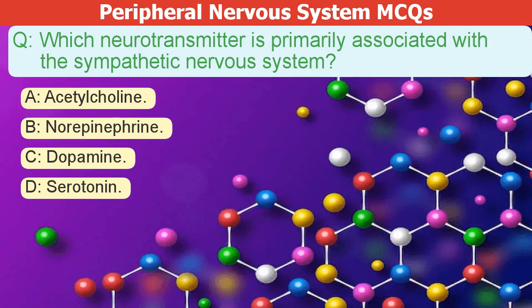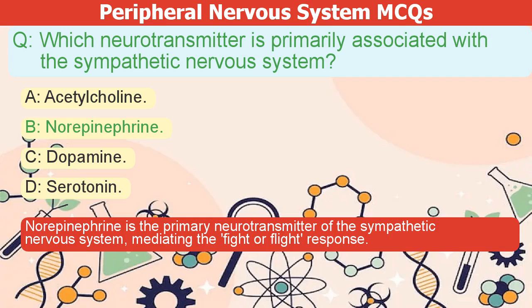Which neurotransmitter is primarily associated with the sympathetic nervous system? A. Acetylcholine. B. Norepinephrine. C. Dopamine. D. Serotonin. The correct answer is B. Norepinephrine is the primary neurotransmitter of the sympathetic nervous system, mediating the fight or flight response.